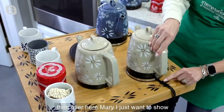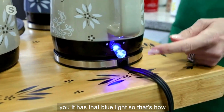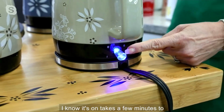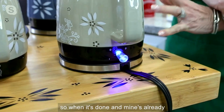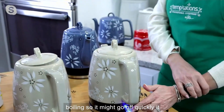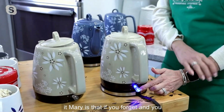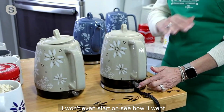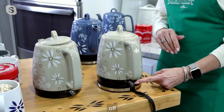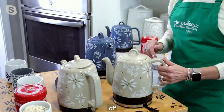And then over here, Mary, I just want to show you. It has that blue light. So that's how I know it's on. Takes a few minutes to heat up. And you're right, auto shut off. So when it's done, and mine's already boiling, so it might go off quickly, it will shut off. But the other thing about it, Mary, is that if you forget and you plug it in and there's no water in here, it won't even start on. See how it went off? Right. All my tools need to be smarter than I am.